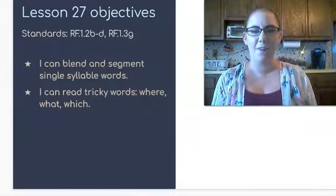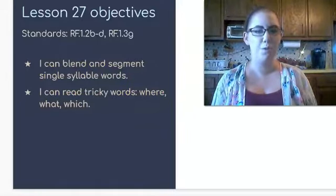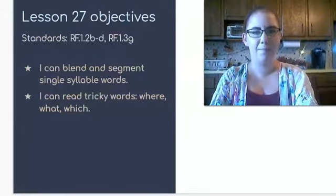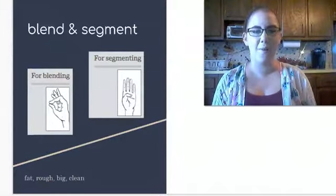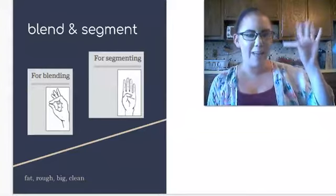Today's objectives are to blend and segment single-syllable words and read some new tricky words: where, what, and when. Let's get started with that blending and segmenting. Wiggle out your fingers to get them ready.